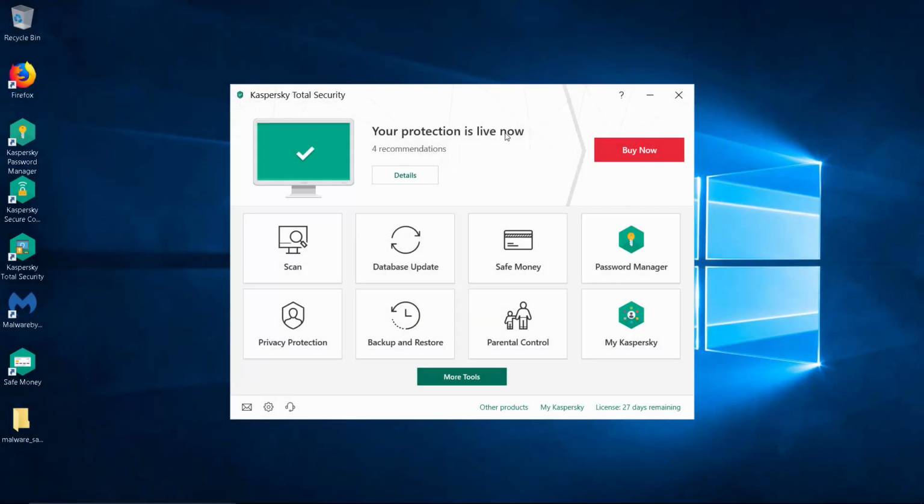Now for the Kaspersky. Kaspersky offers an easy to use and simple to navigate user interface. They've got a nice white color scheme with red and some green. I really like this design. The main window contains the quick access items.